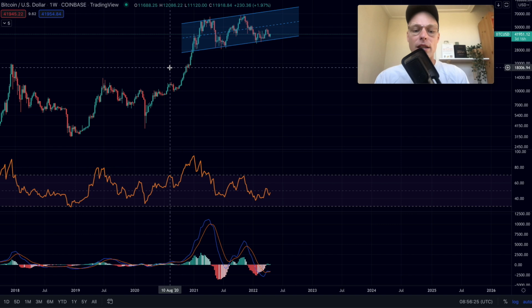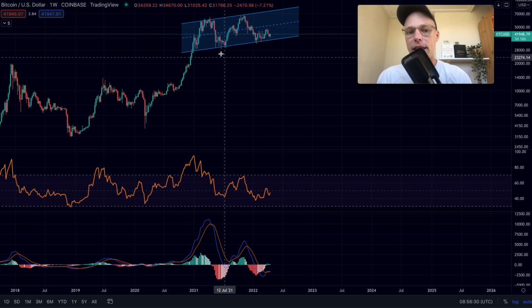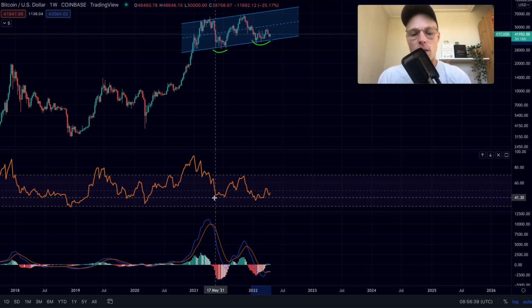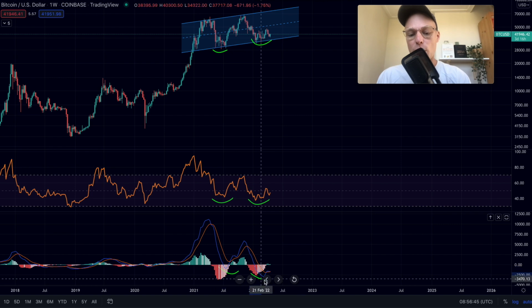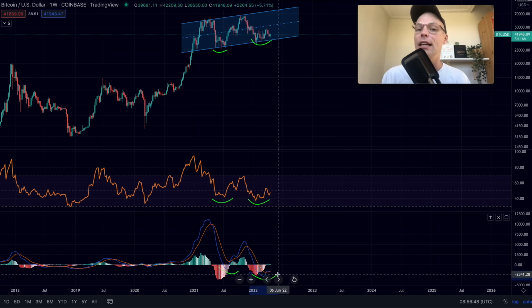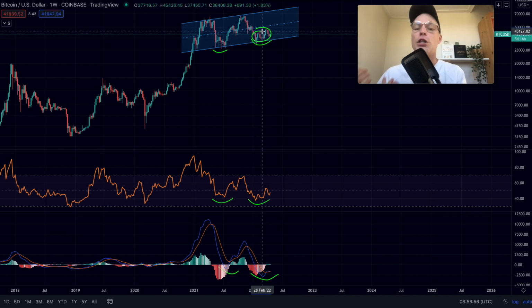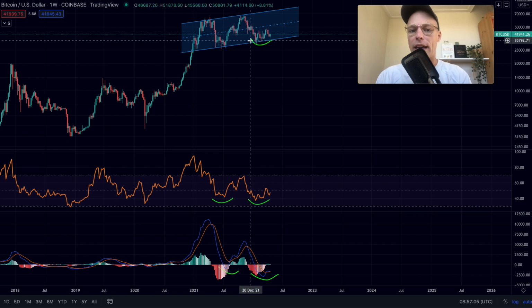Then when we have a look at the momentum indicators, right here we got the relative strength index, right here we got the MACD. We have a nice higher low so far in the Bitcoin price with a nice potential bottoming formation right now. When we have a look at the relative strength index, we formed a lower low. When we have a look at the MACD, we formed a lower low as well. That is called a hidden bullish divergence and is basically showing us that in the background there is quite some bullish momentum on a weekly time frame. So this is also on the larger term time frame. That is also quite a good sign.